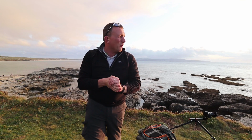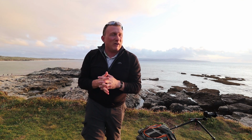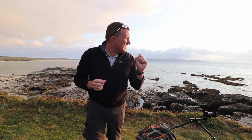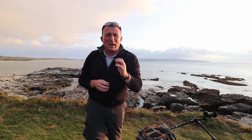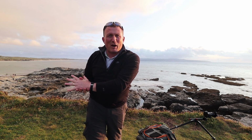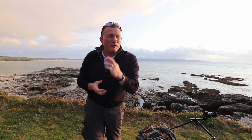This evening I've made it out again to Godrevy Lighthouse on what is hopefully going to be a really good sunset evening. We've had a lot of bad weather, a lot of showery, cloudy weather the past week, so this Saturday afternoon, evening is hopefully going to work out to be the time. I've left the family back at the cottage and come out to capture this amazing sunset, hopefully.